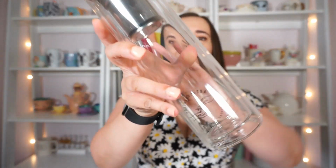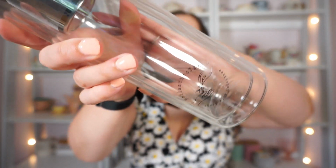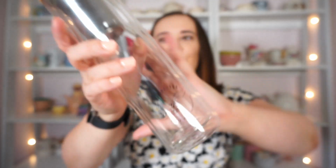I want to go to their website, so let's check that out. Oh, and I never opened this guy. I mean, I opened it, but I never showed you guys what it is. So this is a really beautiful travel cup, and it's amazing because it's glass, and it has their beautiful logo there on the bottom. And there's an infuser in it, which is really cool.